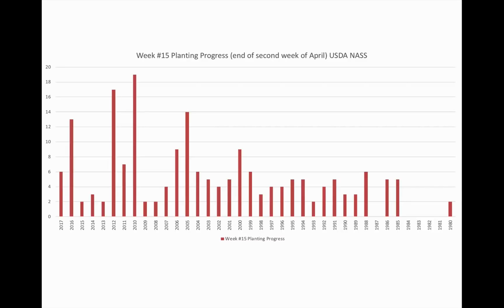Now, I just want to show you something. I did a quick analysis of some USDA NASS data here showing us week 15 planting progress from 1980, which is over here on the right, to 2017. And this is valid through the second week of April.